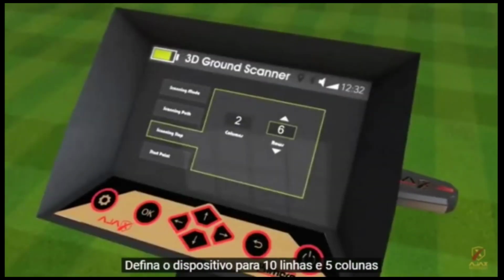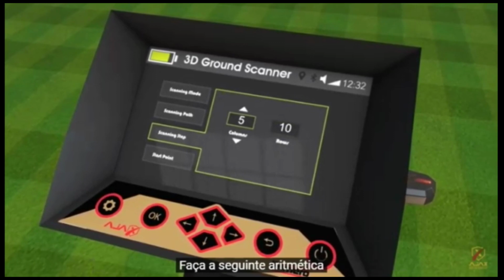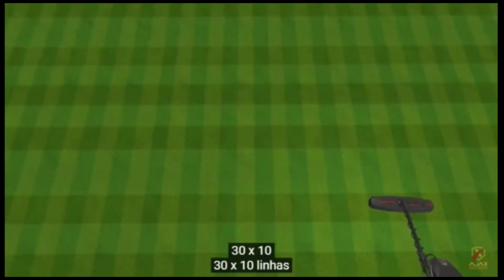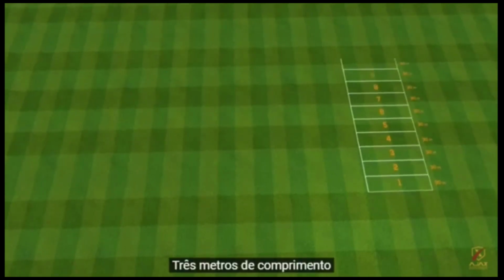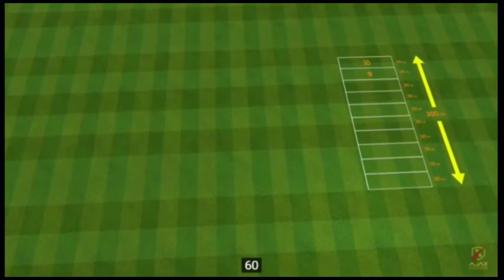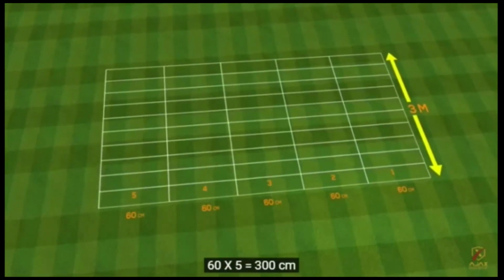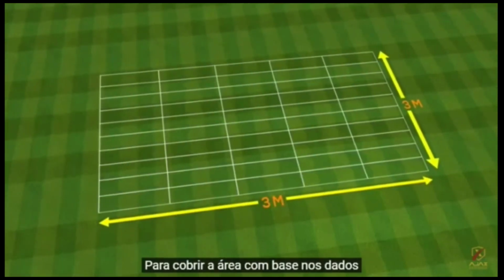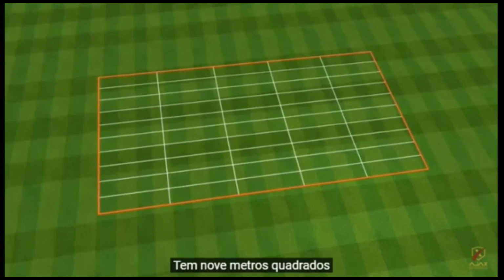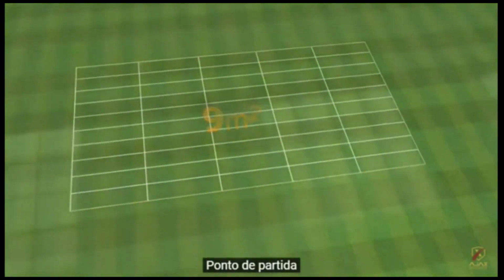Here is an example. Set the device at 10 rows and 5 columns. To get the scanning area in square meters, do the following calculation. 30 by 10 rows equals 300 centimeters, 3 meters in length. 60 by 5 columns equals 300 centimeters, 3 meters in width. So the overall covered area according to the given parameters is 9 square meters.